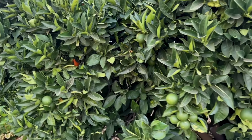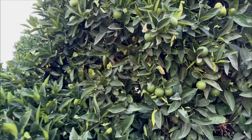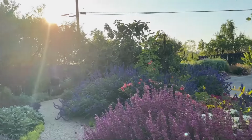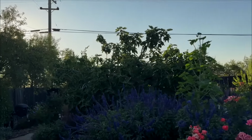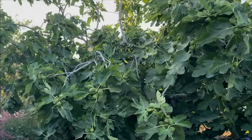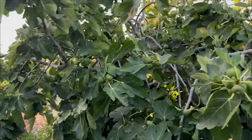So anyway, these are the big things that they're going to work on, and you can see how tall they are. There's just no way that I could get up there without professional equipment. Then coming over here, they're not going to address my fig tree because that fig tree has already been addressed this year by my other arborist. This guy is looking really, really good.